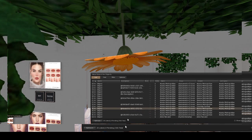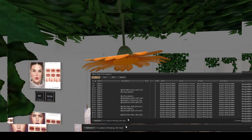Yes, they are pretty. I actually am seriously looking at the look of Evolution head, because it is so pretty, and they have so many skins for it right now.